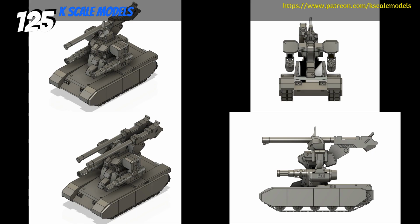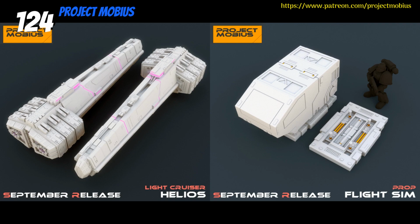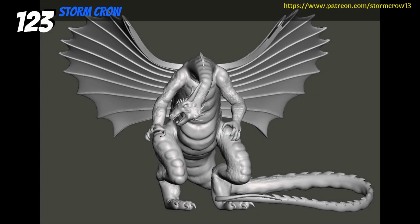This is the DT6800 Dotris tank by K-Scale Models. Project Mobius has the light cruiser Helios and a flight simulator. Here is a 2nd edition Copper Dragon from Stormcrow.